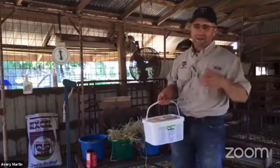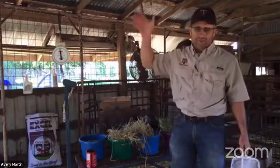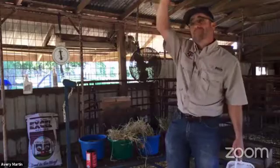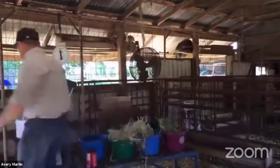If it gets really bad, I'll use some type of permethrin product that I can fog the barn. Come down here at night when the flies are up here in the rafters, and that's the best time to do a fog.